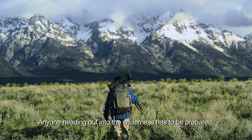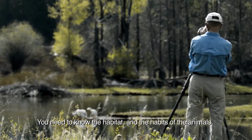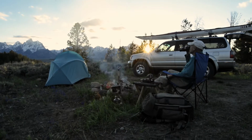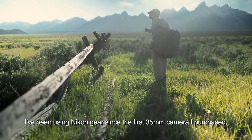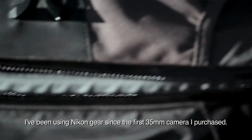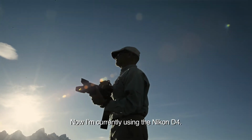Anyone heading out into the wilderness has to be prepared, especially a wildlife photographer. You need to know the habitat and the habits of the animals. I've been using Nikon gear since the first 35mm camera I purchased. Now I'm currently using the Nikon D4.